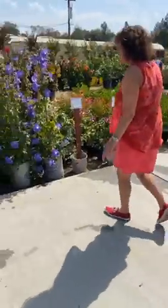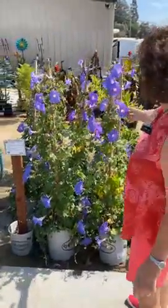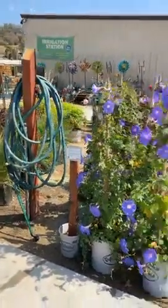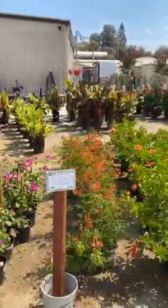And here is a beautiful blue dawn flower. It's morning glory. Just what sensational colors. So we have some vines here, hibiscus.